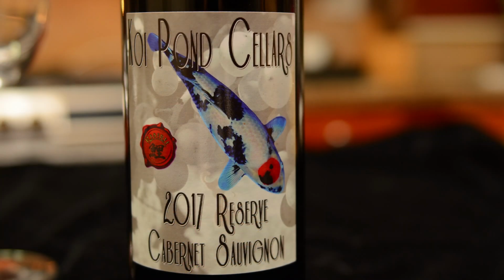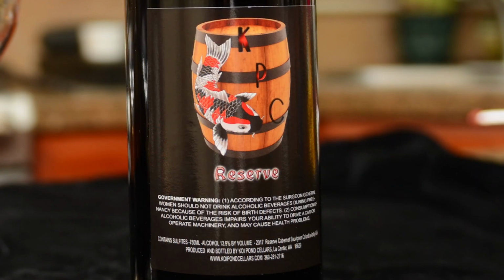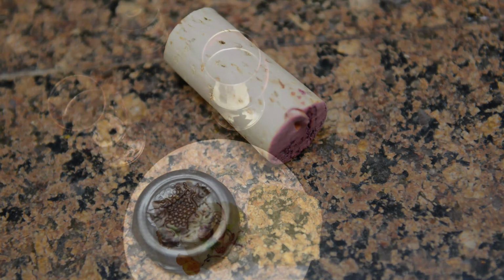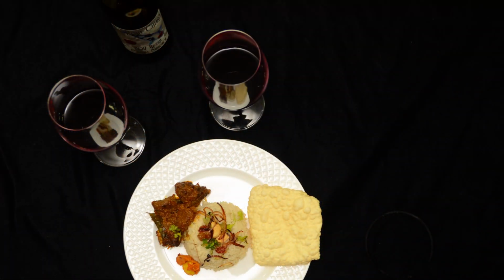During this pandemic, it's a tough time for everybody, especially for small businesses, vineyards and anybody in the food industry. So this is the time that we can help them out. I believe they have an online site too, so you can order this and they'll ship it to your location. Definitely try Pond Cellars and their selection of wines. This is a hit, definitely a hit. We will be making more of this in our household.